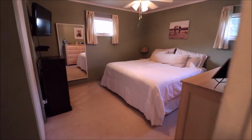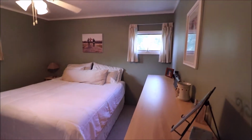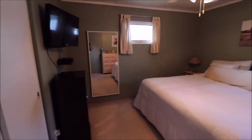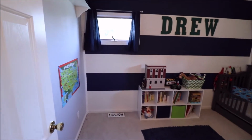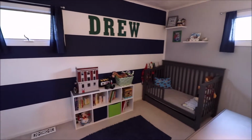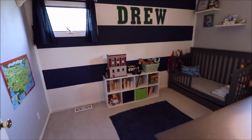Again, heading to the right side of the house, we're facing it back. They've got this set up presently as their master. That's a king size bed, so you can see these rooms are really nice size. Painting is impeccable in here. Lots and lots of room. Bedroom number 3. Guess it's not too hard to guess who lives here. But again, just super clean. Paint is fantastic. By the way, those are removable letters. Those are not painted on.